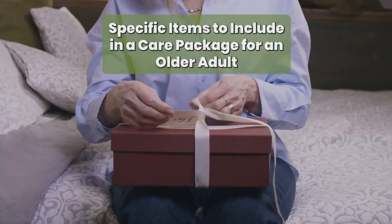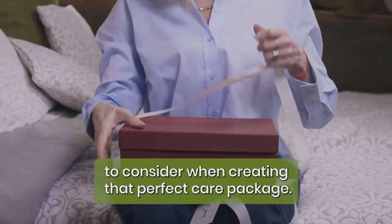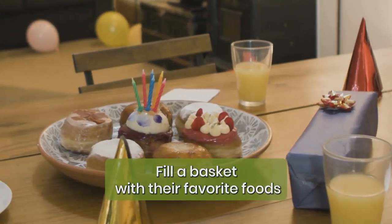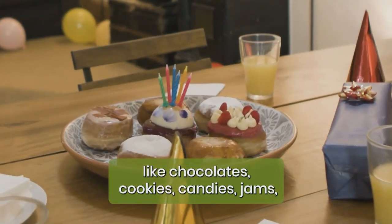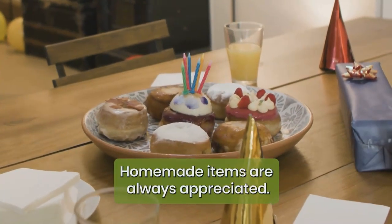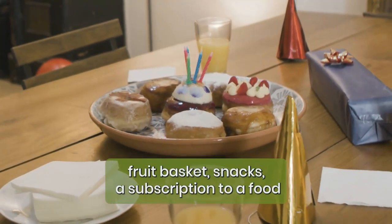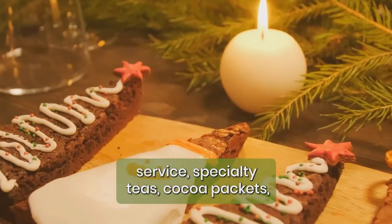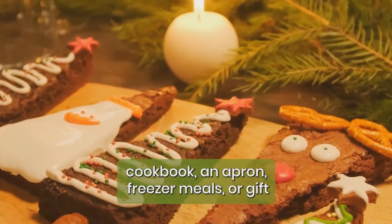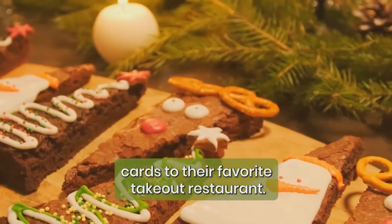Specific items to include in a care package for an older adult. Here's a list of items to consider in creating that perfect care package. Food gifts. Fill a basket with their favorite foods, like chocolates, cookies, candies, jams, or other sweets and treats. Homemade items are always appreciated. Some more choices are a fruit basket, snacks, a subscription to a food service, specialty teas, cocoa packets, cookbook, an apron, freezer meals, or gift cards to their favorite takeout restaurant.